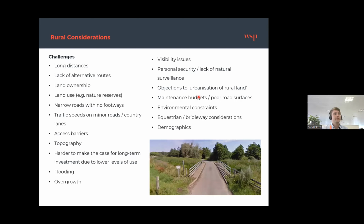So there's a lot of considerations when you're doing rural LCWIPs. There's a lot of challenges: the greater distances, the lack of different routes to take, land ownership, nature reserves, narrow roads without footways, topography, even things like flooding and visibility issues. But some of the main ones is it being harder to make the case for long-term investment because of the lower levels of usage.